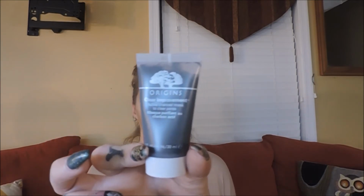The next thing is Origins Clear Improvement Active Charcoal Mask to Clear Pores. Why you'll love it. Expect brighter looking, smoother feeling skin when you apply this mask containing white china clay and activated charcoal. It acts as a magnet, drawing out pore clogging toxins. How to use? Open pores with a warm wet towel, layer on a dime size amount of product, let it dry and rinse well. Use once or twice a week, concentrating on trouble spots.